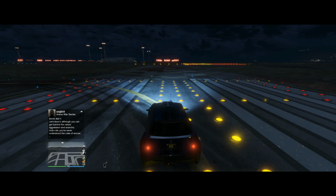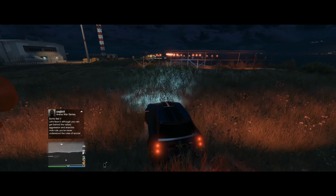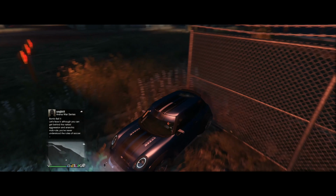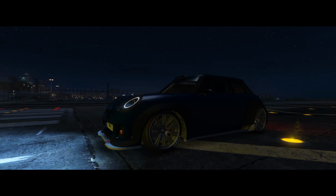And the cars we got with the game when it first came out back in 2013, they handle better than this thing, and they are priced even lower than 200,000. I don't recommend it. Avoid it at all costs. It's a pointless buy.